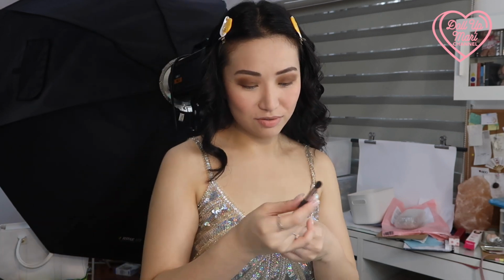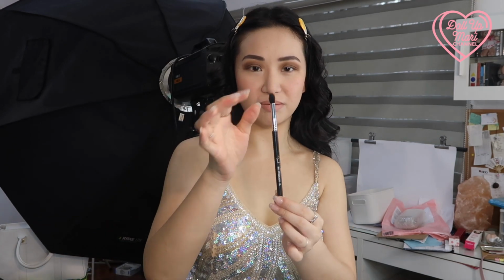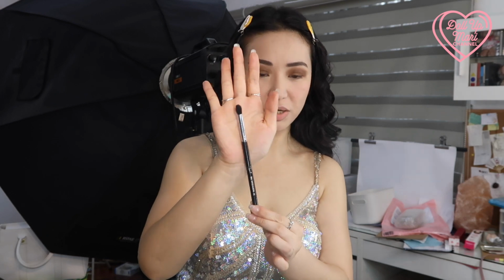And then afterward, I'm gonna use my Sigma E45. So, ano naman siya, di ba? It's a small pencil brush. And ito naman gagamitin ko is MAC Espresso.